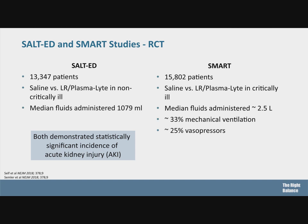So there is a marker. It is called Major Adverse Kidney Events, or MAKE, that was used in both of these studies, where they put together the amount of new renal replacement therapy, the amount of new AKI, and the impact on mortality. And so in the SALT-ED trial, for the major adverse kidney events, it was a number needed to treat of 1 out of 111 patients.